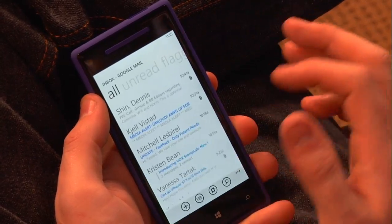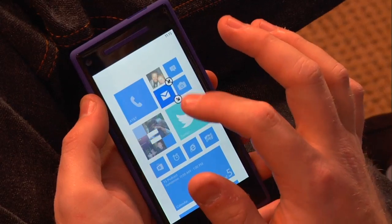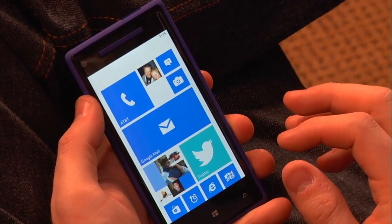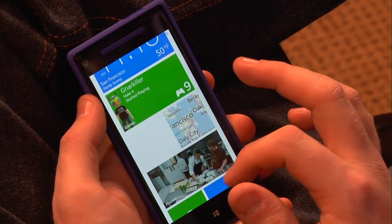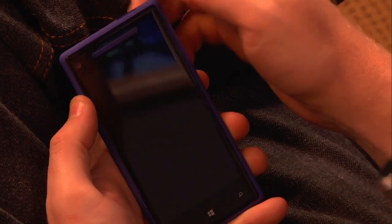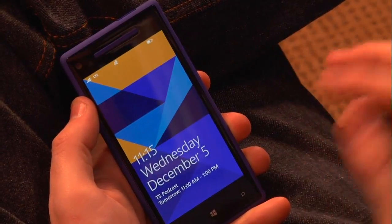The email, oops, don't want to go into that. I try not to be a slave to email these days, but if you make it bigger, then you'll get the number of unread messages and stuff like that. It takes a minute to populate sometimes. There are also widgets on the lock screen. This works a lot like the Windows 8 desktop does. So this is showing my most recent calendar and the time and the date.